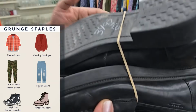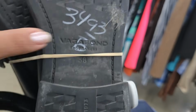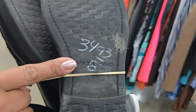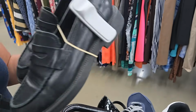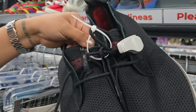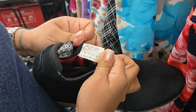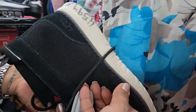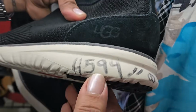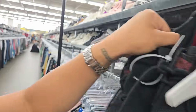Loafers in this brand called Vagabond do really well, which is why they probably had them priced at $35. I've sold them before for $60, so I would have considered that price tag if they were in a lot better condition. These UGG knit sneakers were a size 9, but the EU size was a 42, so that tells me that they're a men's shoe even though they were in the women's section. The price was $45, which is way too much for me to even take the time to look up comps for those.